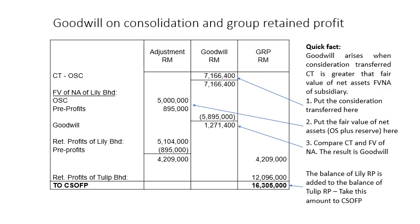5,895,000. And just now the consideration transferred is 7,166,400. By comparing these two, we have a difference of 1,271,400. That is known as goodwill. So whenever the consideration transferred is greater than the fair value of net asset, the difference is a goodwill.